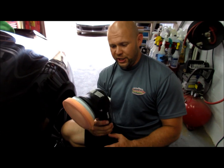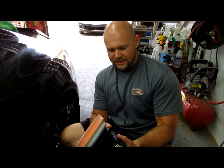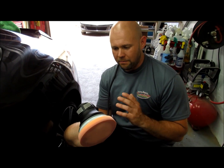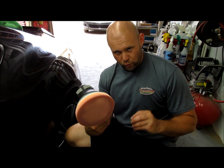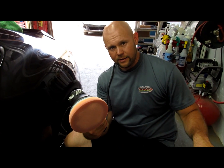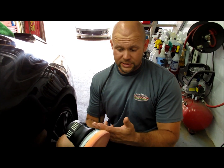I can tell you, it's a smooth running machine. I can tell that there's a lot of effort that went into this. It looks fantastic and all of that, but hands down, I would rather have my Harbor Freight DA over this any day of the week. Now, that's my personal opinion. I've used this for a few hours already today.